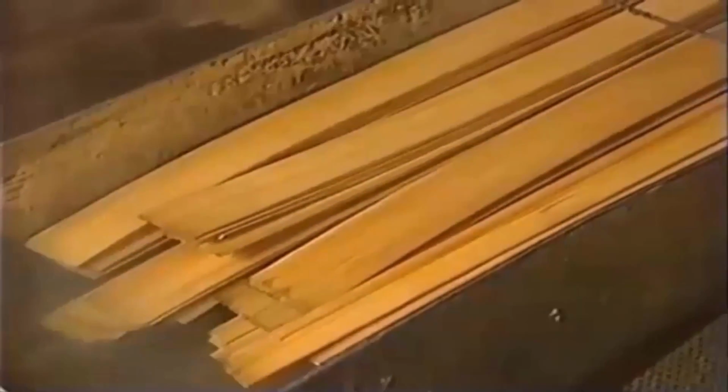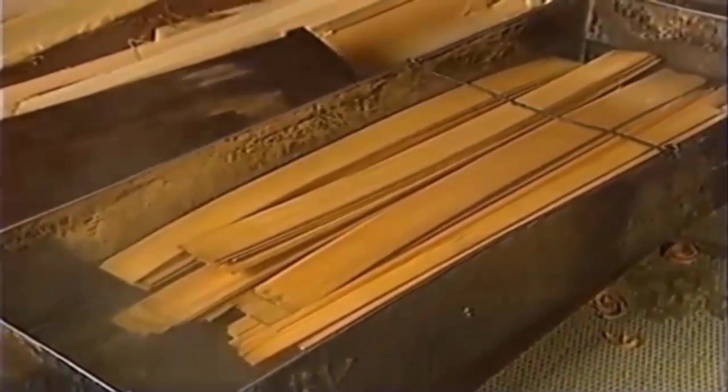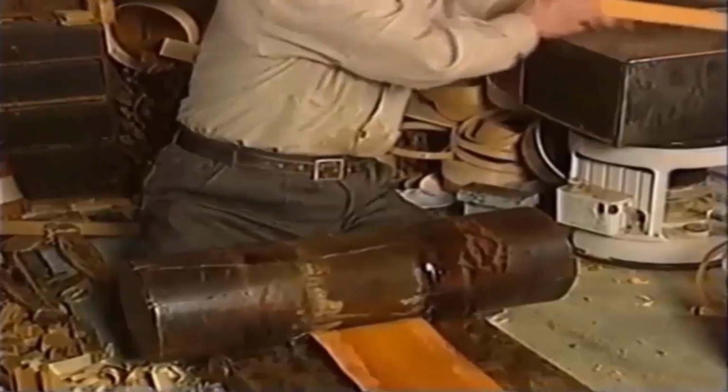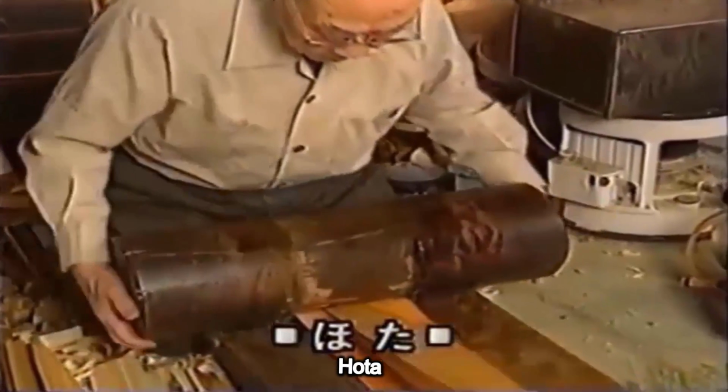Next, the boards enter the bending process. The boards are left in boiling water for about an hour. After boiling, they are soft and flexible. Two boards are stuck together and bent with a tool called hotta.